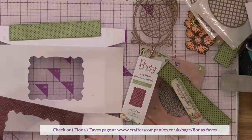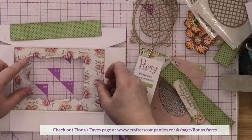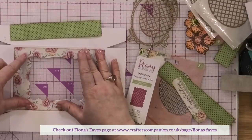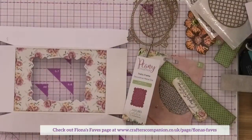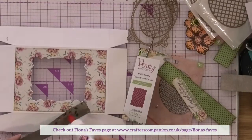So if you were putting a present in here and you wanted it to stay beautifully, you absolutely can do. So there we are, we're just matched up, and the joy of the collall is it just gives me that extra bit of wiggle room to get that all lined up. We will then do the same on the sides just here.